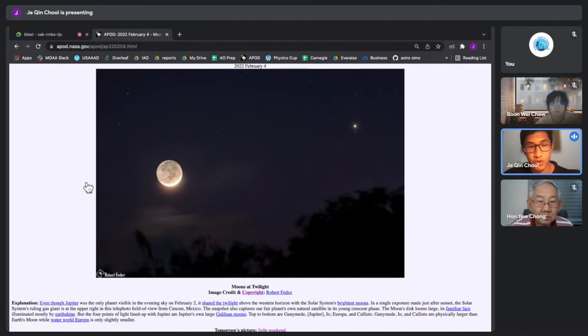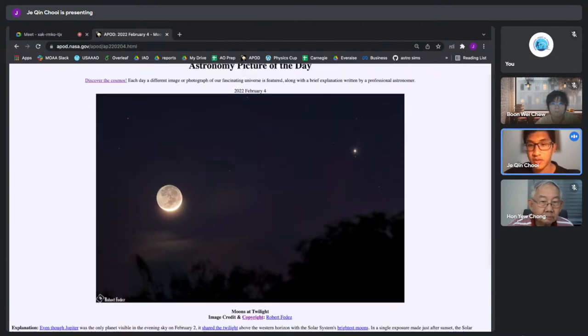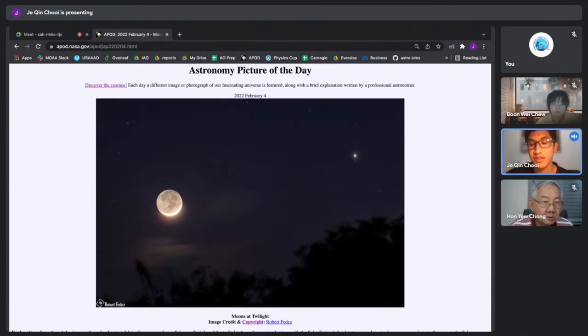But if you do a long exposure, then you can see the moon. But that's not the only thing here. Another thing that makes this photo special is that you can see this special celestial object here that somehow has some companions right here. So this is actually Jupiter and its moons.